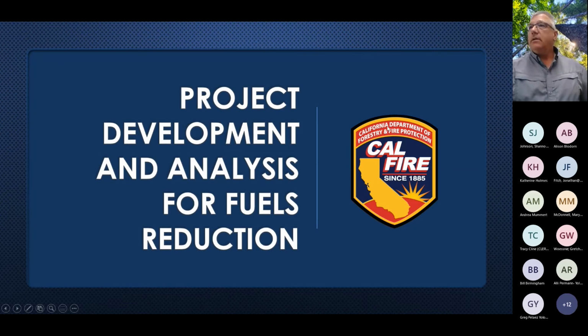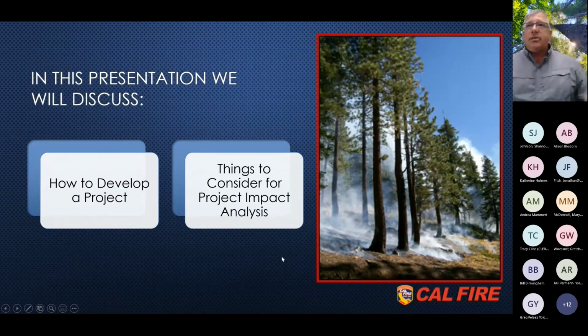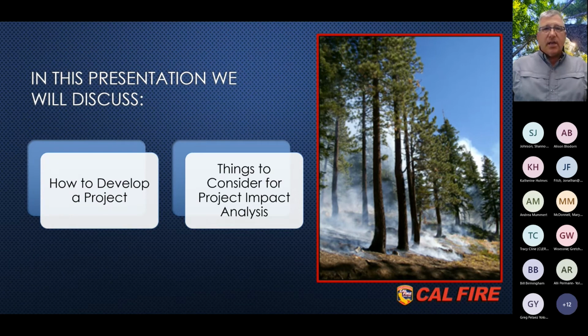Okay, so in this presentation, we're going to discuss how to develop a project and the things to consider for project impact analysis. Again, you can claim your project is not going to have a significant effect, and you can go to work without the filing, like Jonathan pointed out. And then the public has 180 days. From a resource professional standpoint, that wouldn't be the path I would go. I always want to make sure that I have some kind of information available on hand.